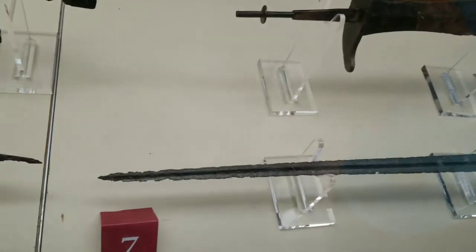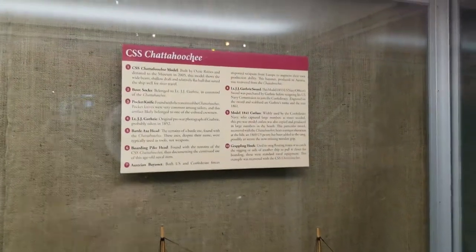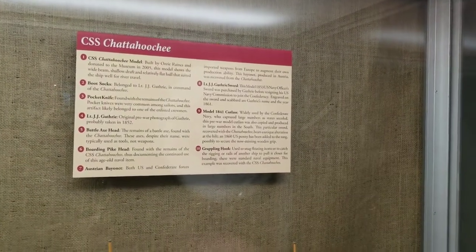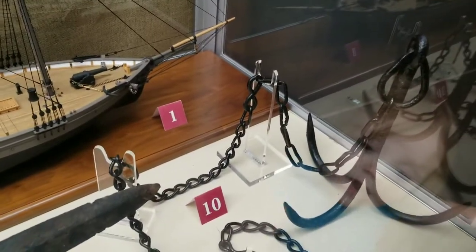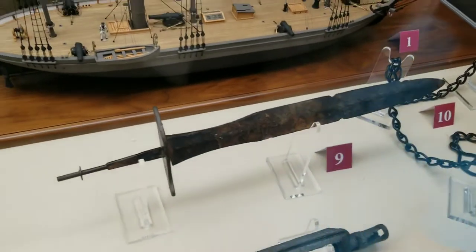Let's see what Article 9 is. That's an Austrian bayonet. I want that, Daddy. Wait a minute. I want that gun. It's number 17. I want that gun, number 9. I need my glasses. Daddy, Model 1849 Cutlass.